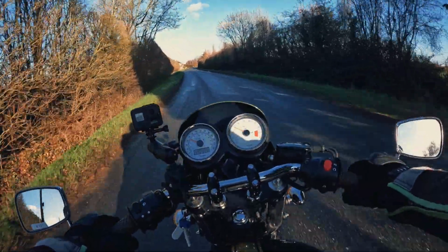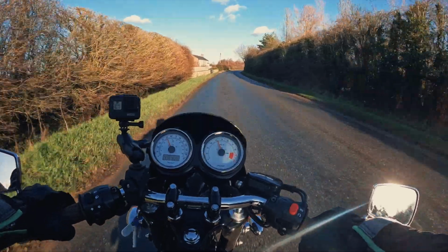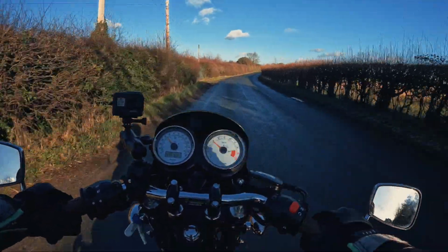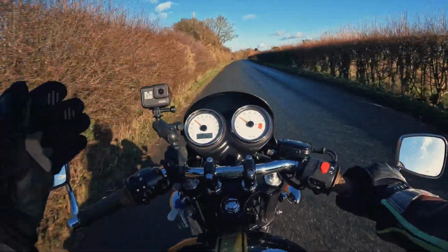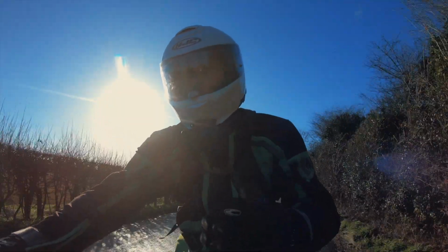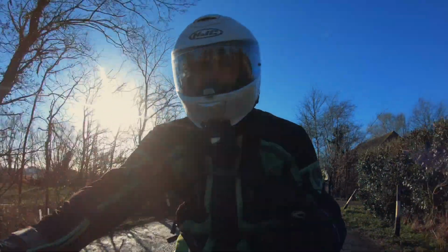So immediately jumping on, the main thing that stands out is the exhaust. The aftermarket Arrow exhaust really just brings this whole package together for me. It's not the quickest bike in the world, it's not the best handling bike in the world, it's not the lightest bike, it's not got the best suspension. I'm not saying all of that's bad.